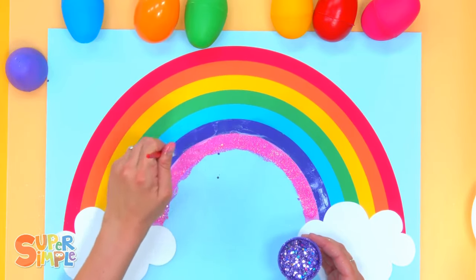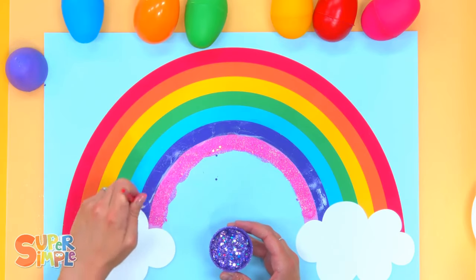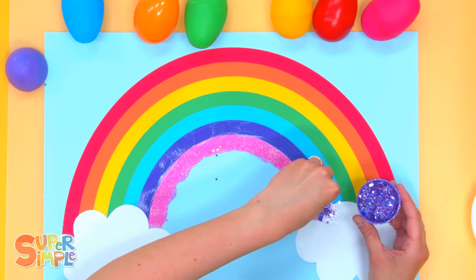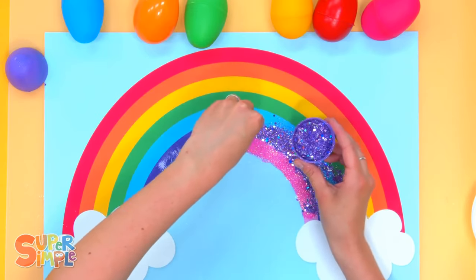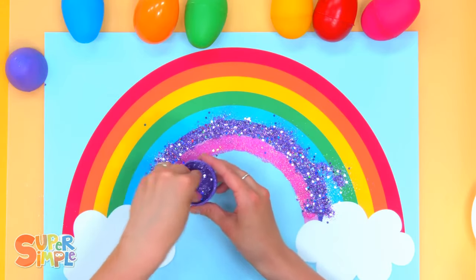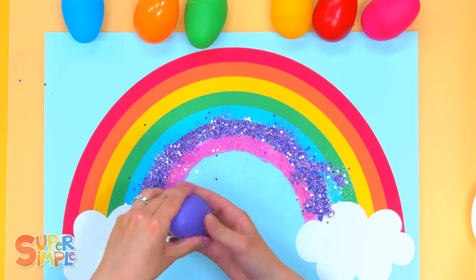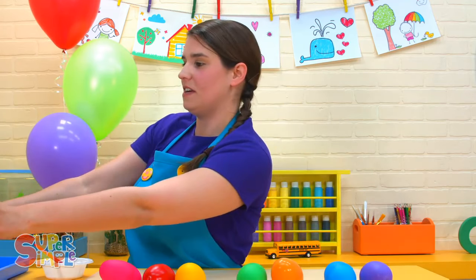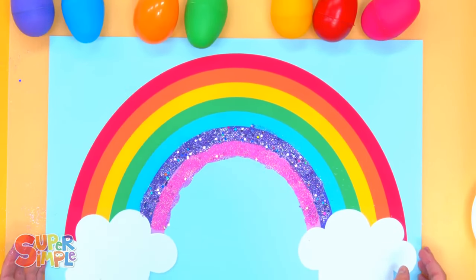Well, I've seen purple grapes and eggplant. We found that before. That's a purple thing. And all this purple glitter. Make it really glittery. All around. Here it goes. Ooh, so sparkly. Okay, let's get this extra glitter off over here. Ta-da! Woof! It's looking really nice, isn't it?